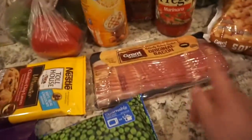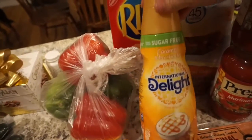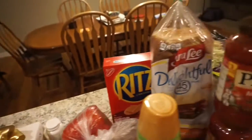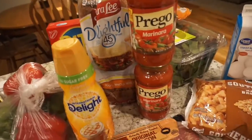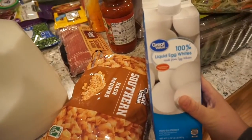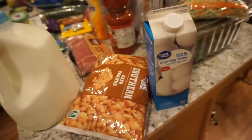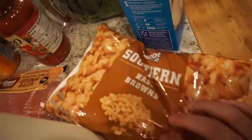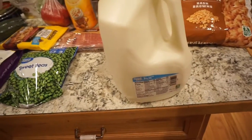Frozen sweet peas, original bacon for breakfast in the morning, sugar-free caramel macchiato coffee creamer, Ritz crackers, 45 calorie whole wheat bread, tomato sauce for pasta, broccoli slaw, egg whites. Usually I get the 6-pack from Costco, but Costco closes way early on Sundays. Shredded southern hash brown potatoes, and then a gallon of 1% milk for Jeremy.